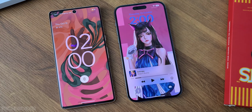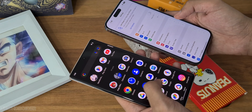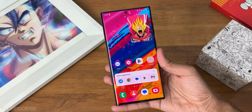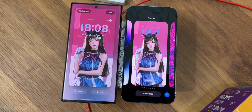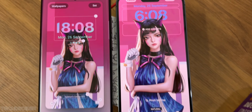The best software is a tie, and that is the Samsung One UI 5 and Pixel UI. See, the Pixel UI is basic, simple, gets regular software updates and patches, and because of that I like it a lot. But Samsung is giving a tough fight too, cause they have made amazing changes in One UI 5, from lock screen customization to some great security and privacy functions. Not to mention they are sometimes faster than Pixel in rolling out monthly security patches.